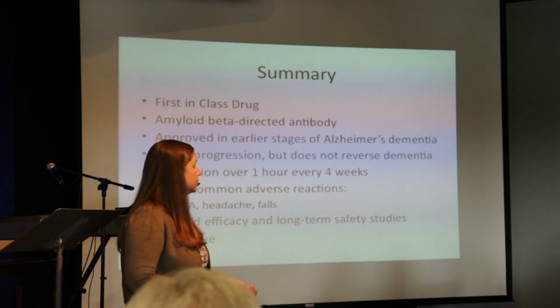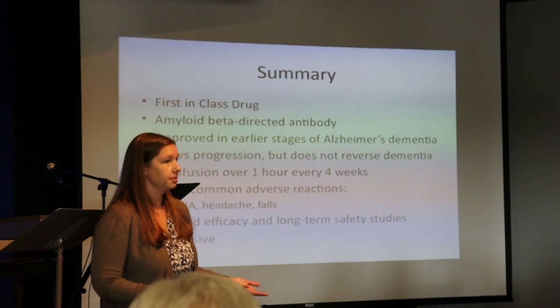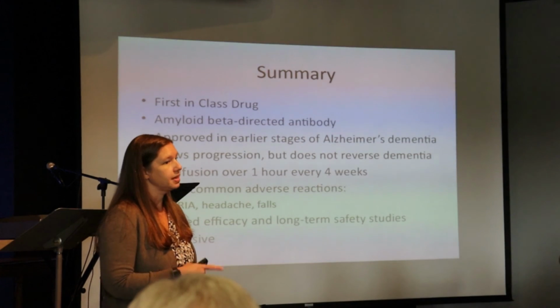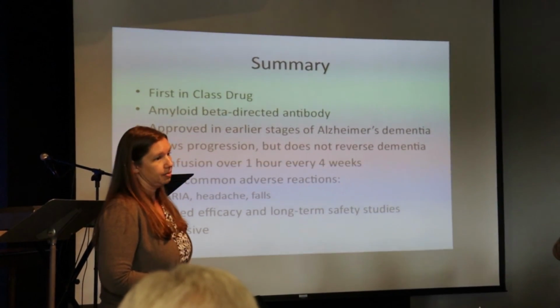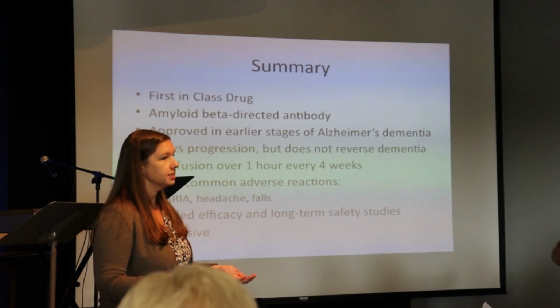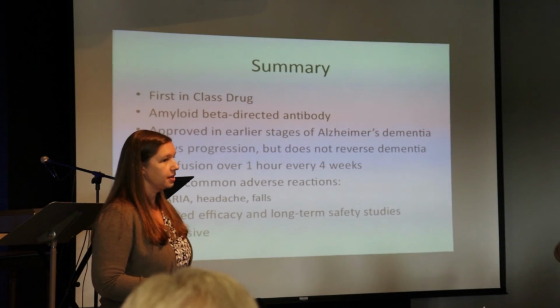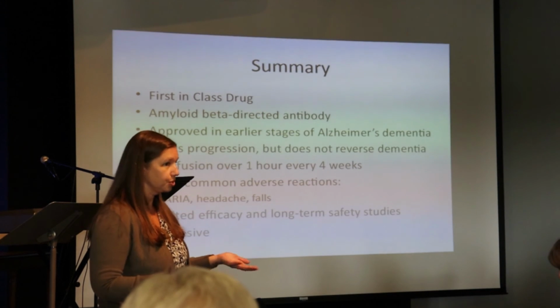It is an IV infusion, so again, there's a challenge of actually giving the medication. It has to be given IV every 4 weeks. It's given indefinitely. There is something in the package insert that says you may be able to spread out the infusions over longer than 4 weeks if they start to see a reduction of plaques, but there is no timeline listed. They need to finish their ongoing studies before they know for sure what that should be.